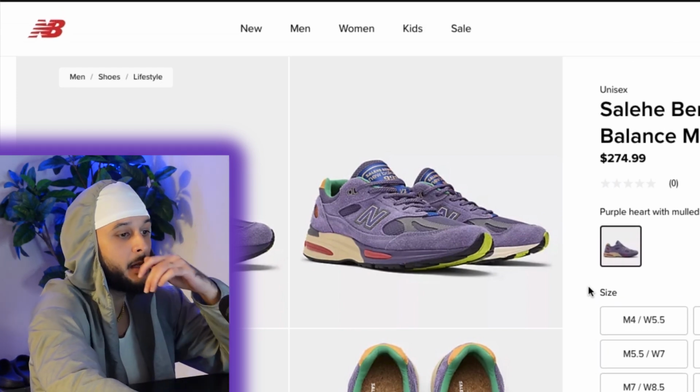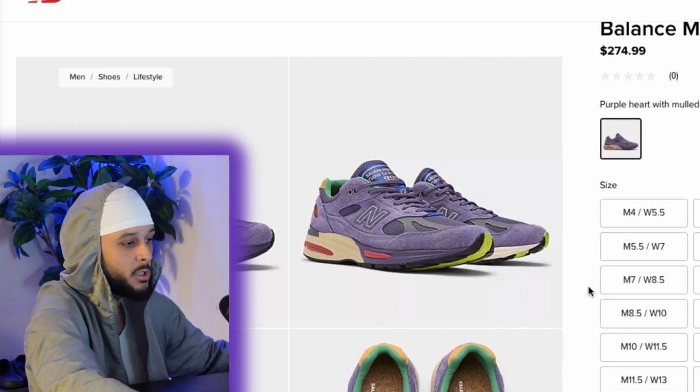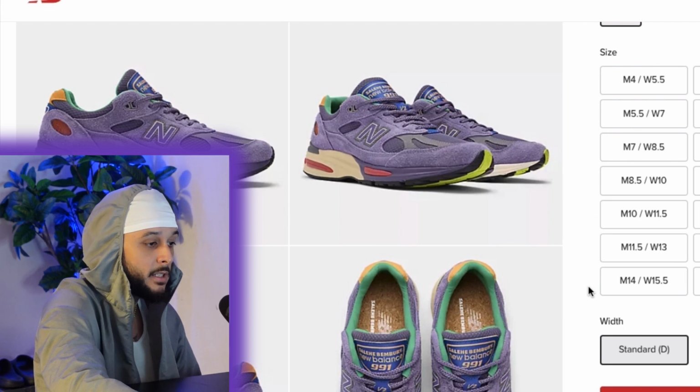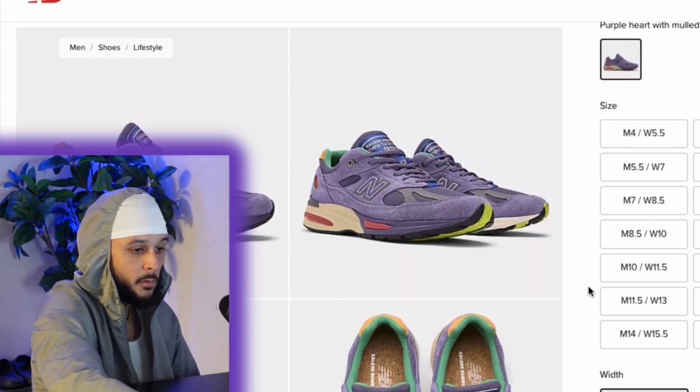So pretty interesting to see, but I'm guessing it was probably due to the hefty price tag, which these came in at a retail of $274.99. Once you add in taxes, as well as shipping fees and everything like that, I'm not even gonna lie, bro, like 300 plus for these. I could see why maybe they weren't as enticing coming in for that retail price tag.